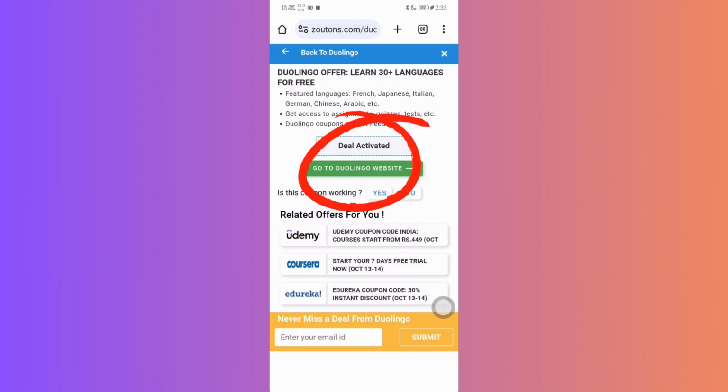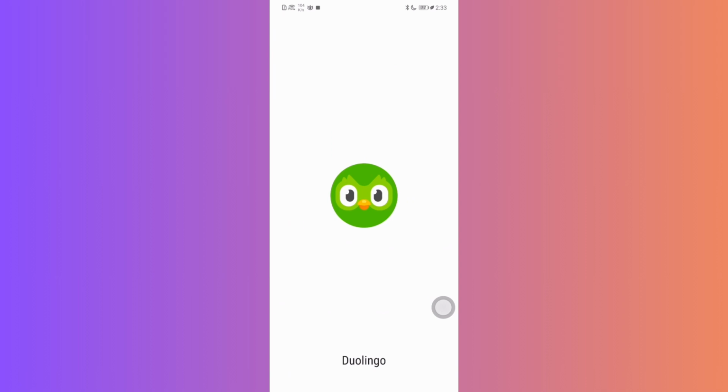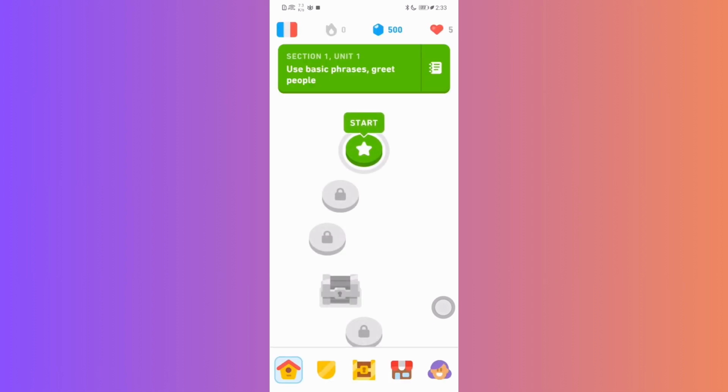Clicking on Go to Duolingo website should ideally lead you to Duolingo's page with the promo code applied. However, always double check the discount before proceeding with any purchases. And there you have it, a straightforward way to get those Duolingo discounts.